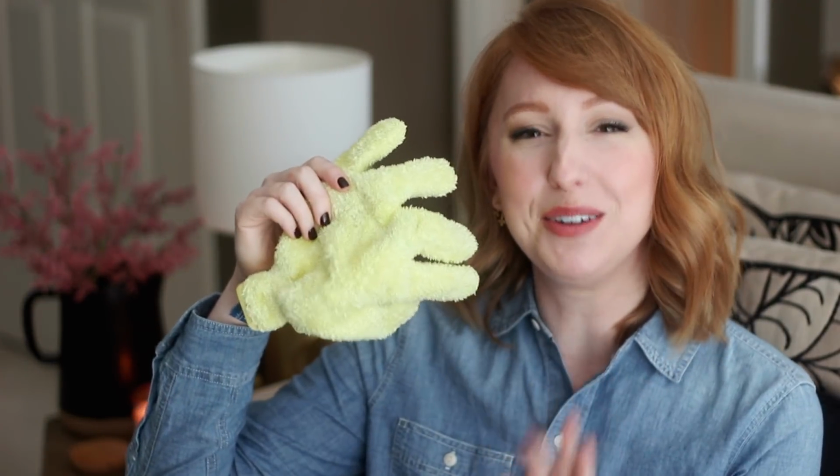Let me tell you a very quick story about this glove. My mom and I were at the mall checking out a new coffee shop, and after we enjoyed our coffee, we walked around looking in different stores, and she picked this up and was like, "Ash, this would be perfect for you," because it is a well-known fact in my family that cleaning does not come second nature to me.